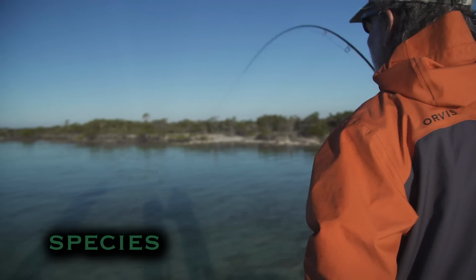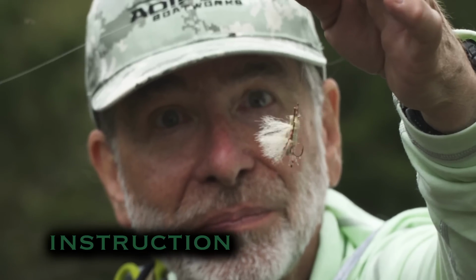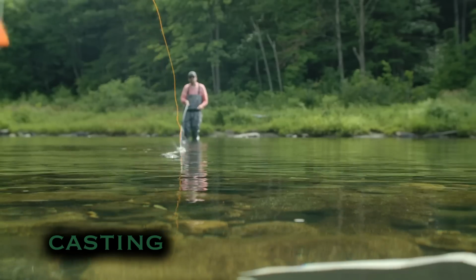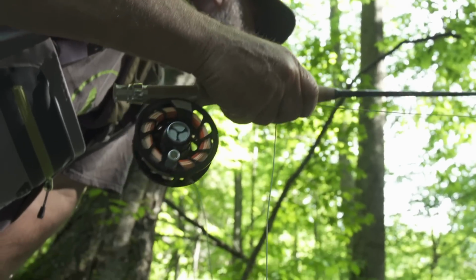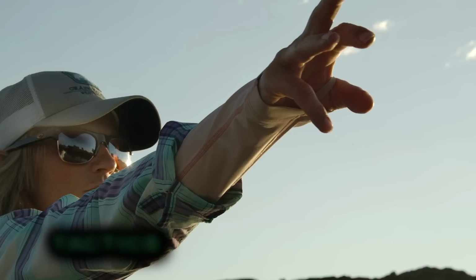Oh yeah, nice fish! That fish has already refused that fly. You're gonna have to try just a slightly different pattern. The roll cast pickup is a great cast to use in a lot of fishing situations. This is a beautiful wild trout from a small stream, just a gorgeous little fish. I say hit that bank. Let's go to that grass bed.